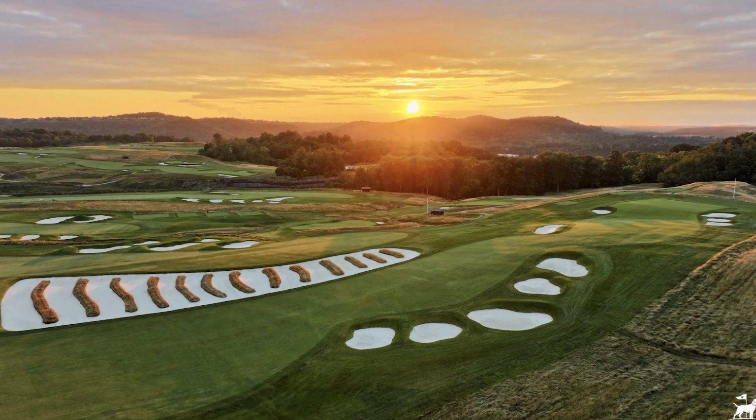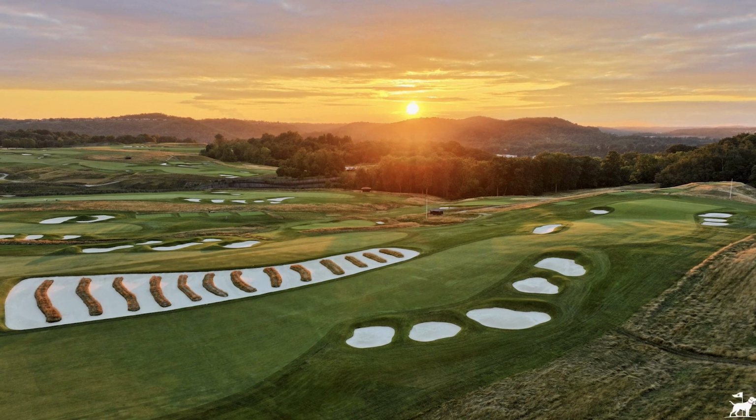While other championship courses are buying up land to deal with the increased length of the modern game, Oakmont's layout looks nearly identical to what it did 100 years ago. To understand how that's possible, you first need to understand Oakmont's history.